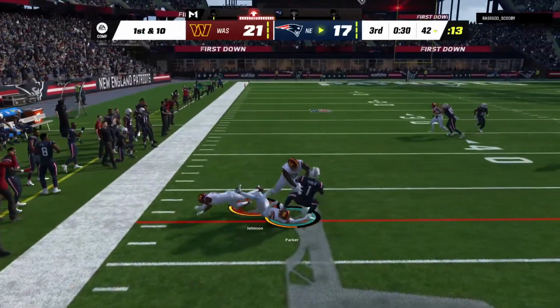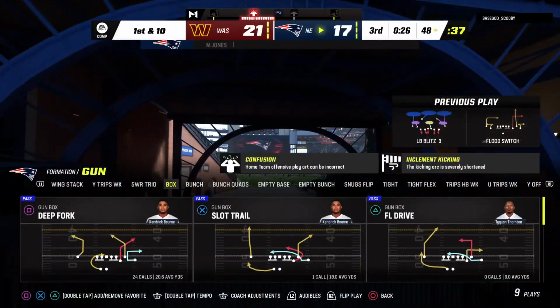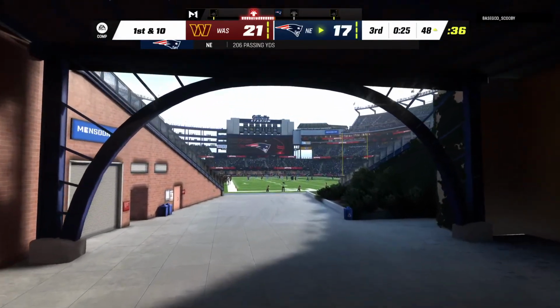And this is Parker, complete. And he'll be taken down, but not before he works it past the 50. 10 more there and another first down. Well, that certainly has to feel good.